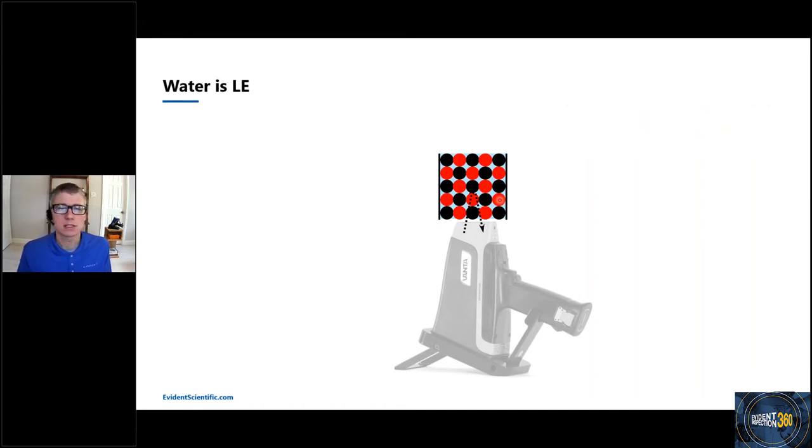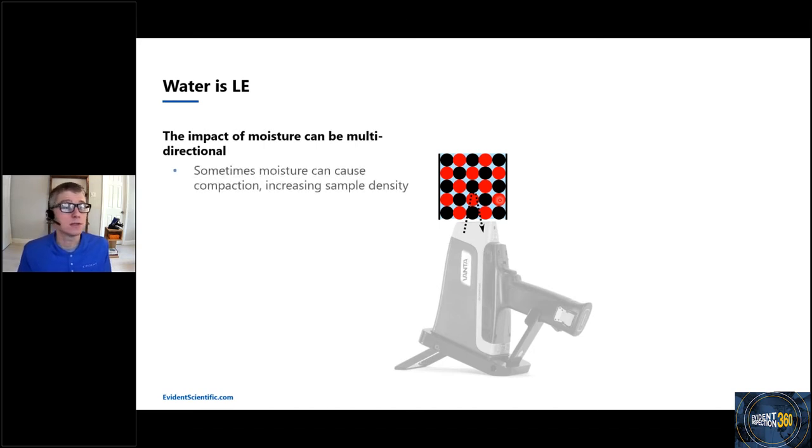Water, H2O, is going to contribute to your LE. But moisture is one of the hardest things to account for in your readings because it can go different directions. Sometimes moisture can cause compaction, right? You imagine making a loaf of bread, you've got your sifted flour and your baking soda, and then you dump in your water or your buttermilk, right? And then all of a sudden it condenses into a sticky dough.